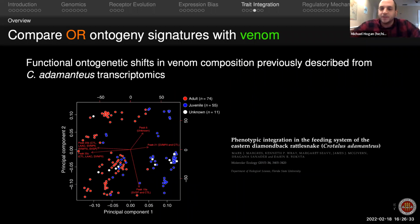All right, this is building off of previous work that was done by Mark Margris here at FSU, who determined that venom composition and function do in fact change as eastern diamondbacks shift from juveniles to adults. And this appears to be tied to shifts in prey preference. Here I'm just showing one of Mark's PCA plots highlighting this phenotypic shift.